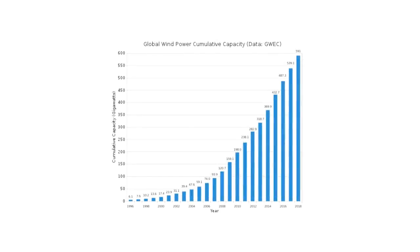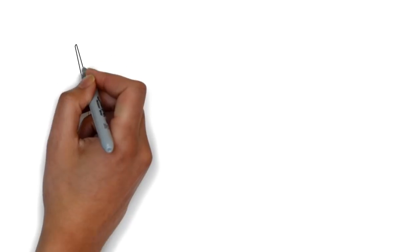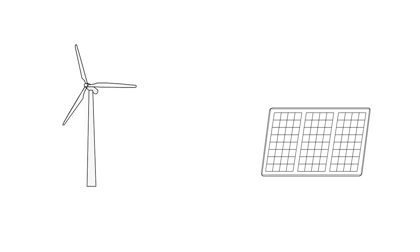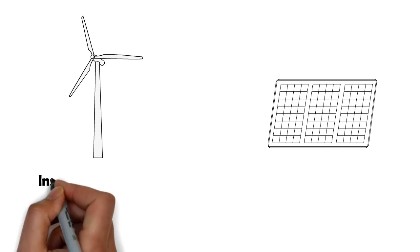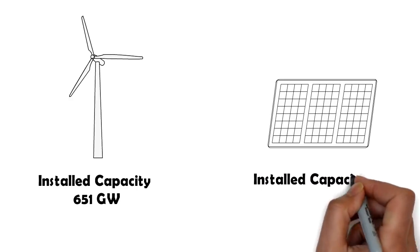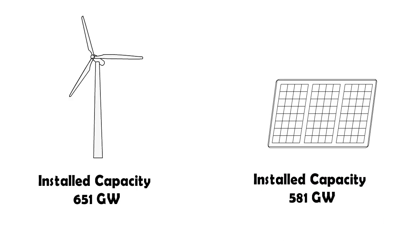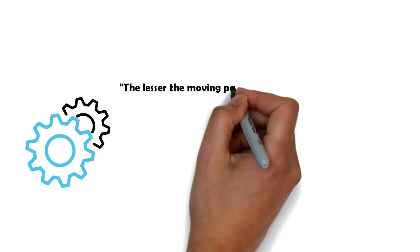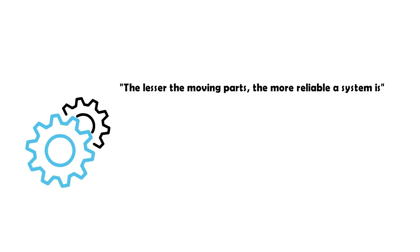Wind energy has grown exponentially in the last 2 decades, so much so that even solar energy that is present almost everywhere is still playing catch up. Although one distinct advantage solar has over wind is the minimal maintenance requirement. This is because solar PV is entirely solid state, meaning there are no moving parts. It's a well understood engineering principle that the lesser the number of moving parts, the higher the reliability of a system and the lower the maintenance costs.